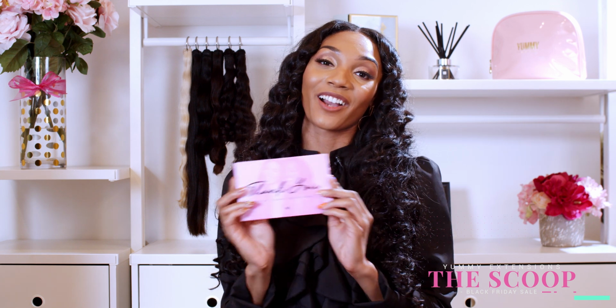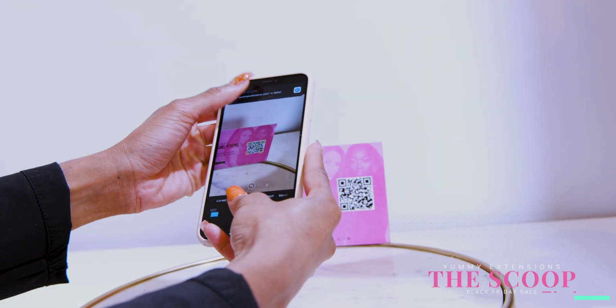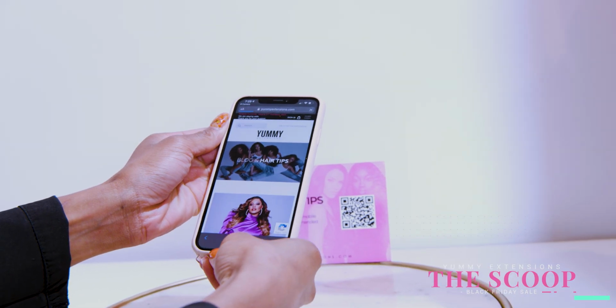So ladies, we are so excited. We actually have a new hair care card that will be included in each of your orders. On the back of the card, we have a QR code. It's super easy. All you have to do is scan it and you'll have instant access to all the hair care tips recommended for your yummy extensions.